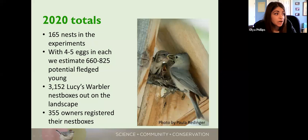Overall, with these experiments, in 2020 alone, we had 165 nests, and with 4 to 5 eggs in each, we estimate about 660 to 825 potentially fledged young from those nest boxes alone. And tallying up all the nest boxes, we currently have over 3,000 on the landscape now.